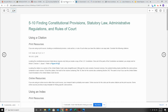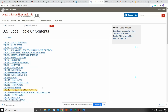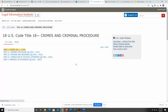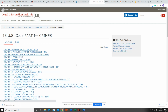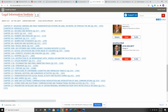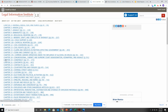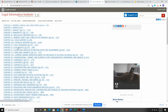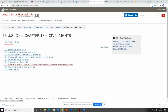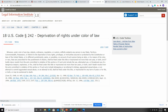So say what they were looking for, 18 USC 242. So I go to 18. And then I go here and scroll down until I find 242. Here it would be. Okay, so there I go. That's how I find it, using the LII if I have the cite.